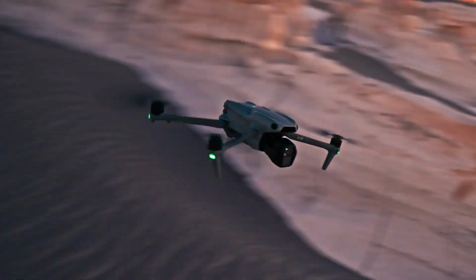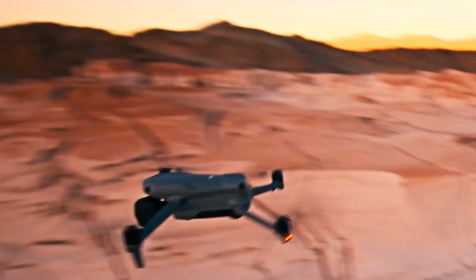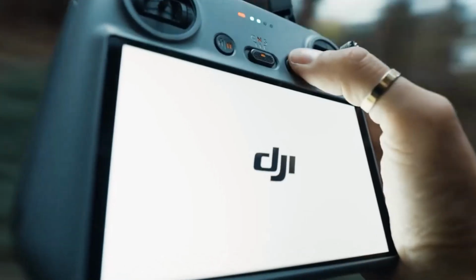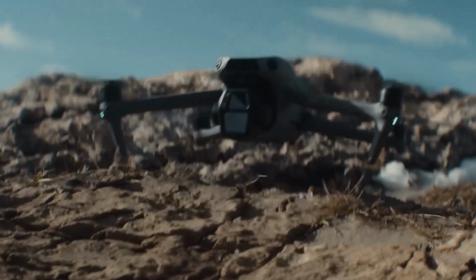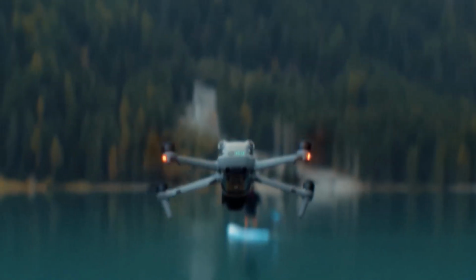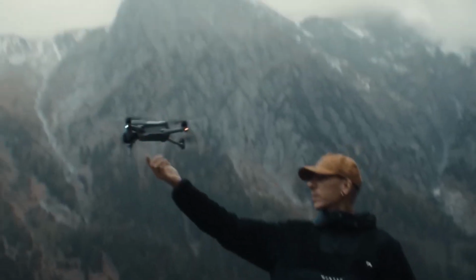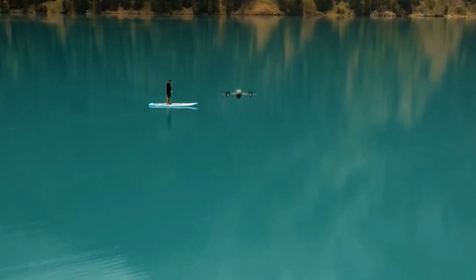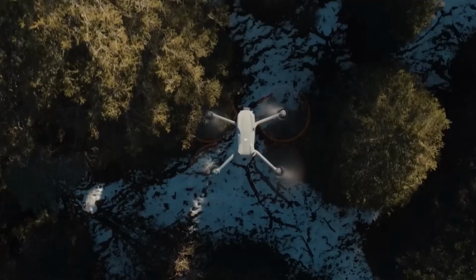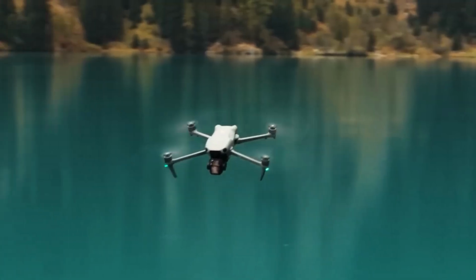DJI is a world leader in drone technology, consistently delivering high-performance drones that blend cutting-edge innovation with ease of use. Known for their exceptional camera quality, flight stability, and intelligent flight features, DJI drones cater to a wide range of users, from professionals in photography and filmmaking to hobbyists exploring aerial views. With a diverse product lineup, DJI has established itself as the go-to brand for capturing stunning aerial imagery.